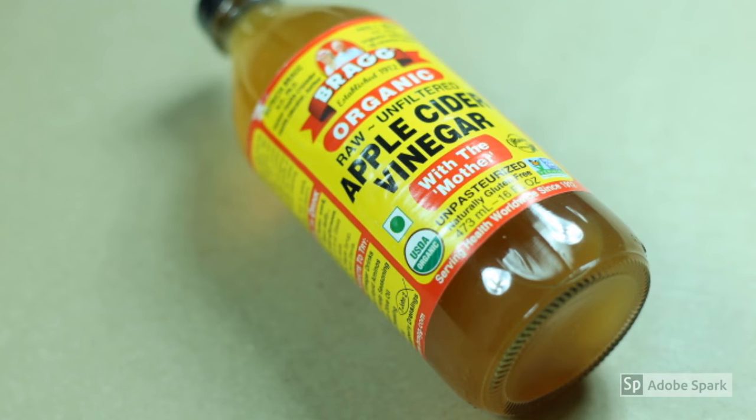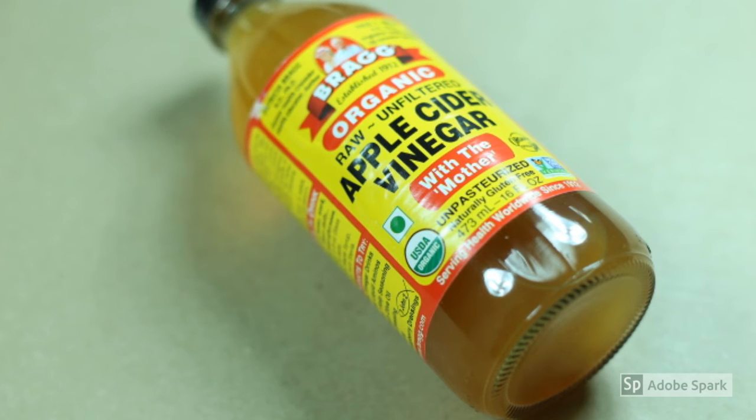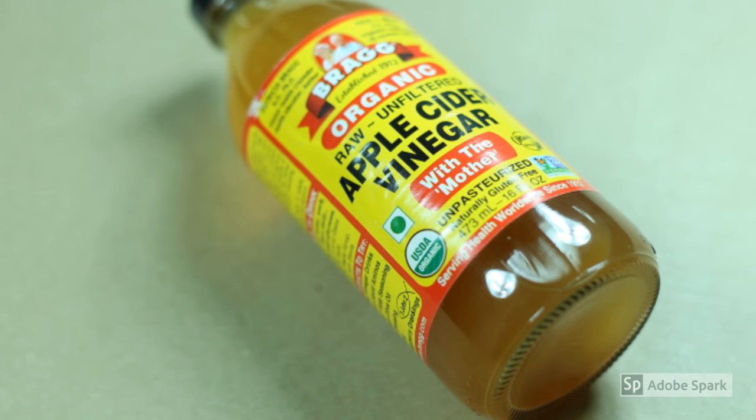Apple cider vinegar. Mix 2 tablespoons of apple cider vinegar with 2 cups of water. First, wash your hair with shampoo, then rinse your hair with diluted vinegar. Leave it in for a few minutes before rinsing it off. Apple cider vinegar adds shine and it helps your hair retain moisture.